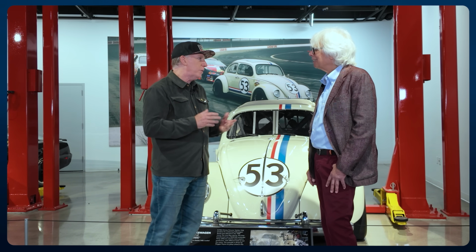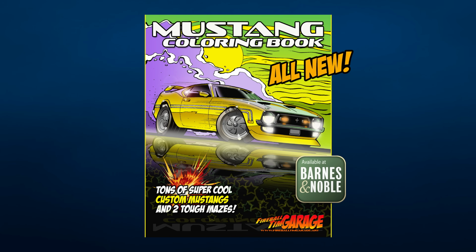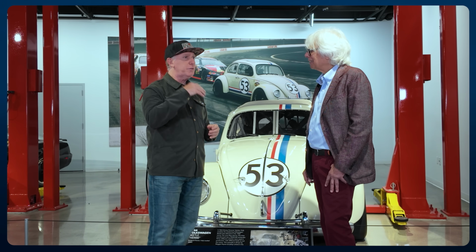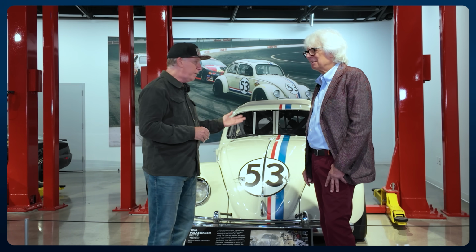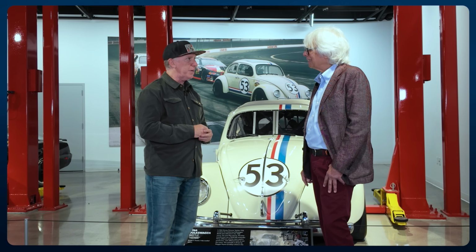And for years, coloring books were gone. Nobody was doing coloring books because there just really wasn't anything cool. There was rainbows and ponies and all that stuff. That's right. I gave those up. My first book was a Mustang book about 10 years ago. Now we have about 35 coloring books. So we're doing books for car museums, aquariums, natural history museums, movie cars, all kinds of stuff. And all that's available at my website at fireballtim.com.